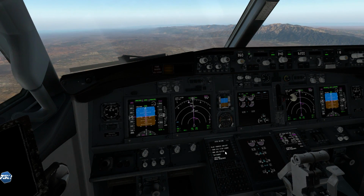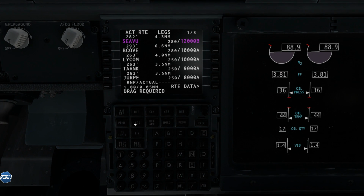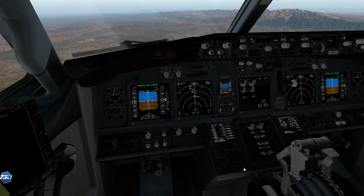And let's have a look here. Our legs. By B Cove, we're at 10. Same drag required, but that's a lie. We're good now.